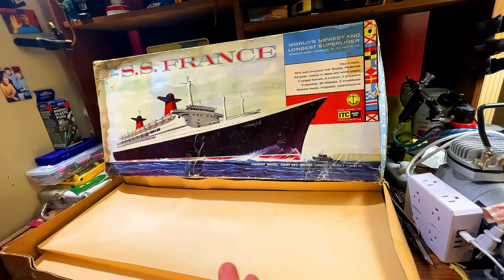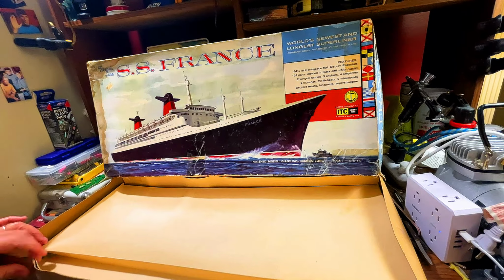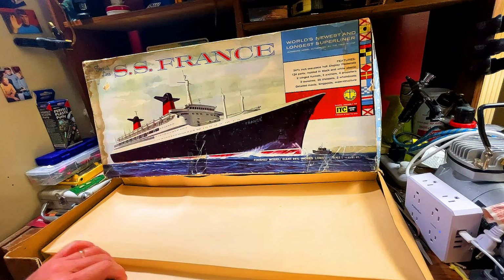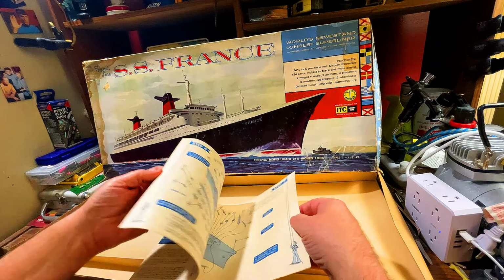But due to the rarity of this kit, this box, it's not in the best shape, but you never see this kit available with the box and everything. And it's so disappointing that the seller just put tape everywhere. It can't be taken off without damaging the cardboard. So let's check out the instructions.